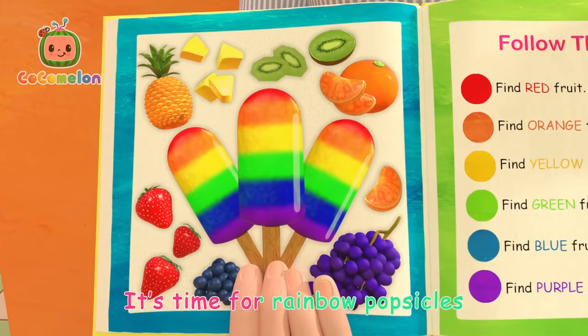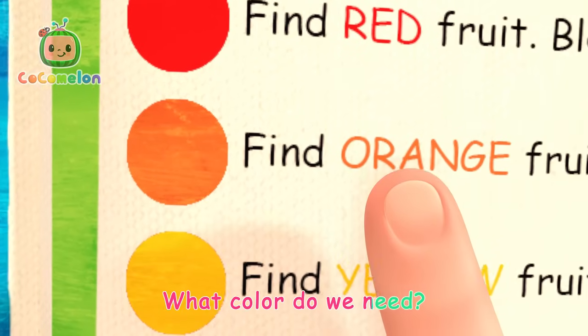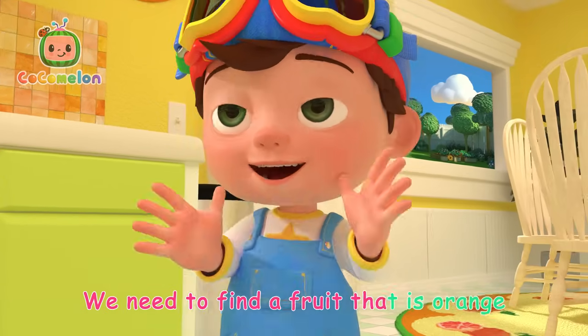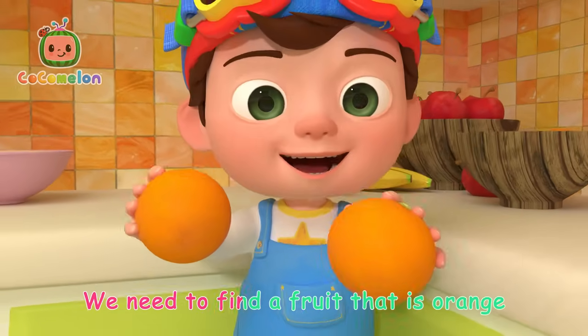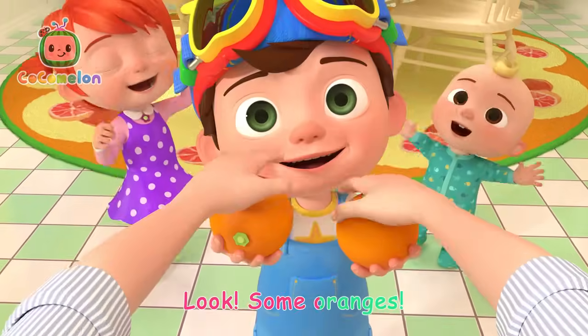It's time for rainbow popsicles. What color do we need? Orange! We need to find a fruit that is orange. Look! Some oranges!